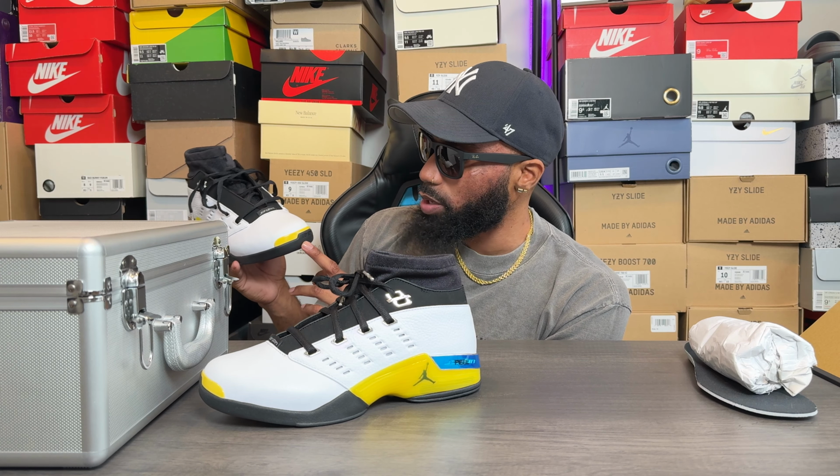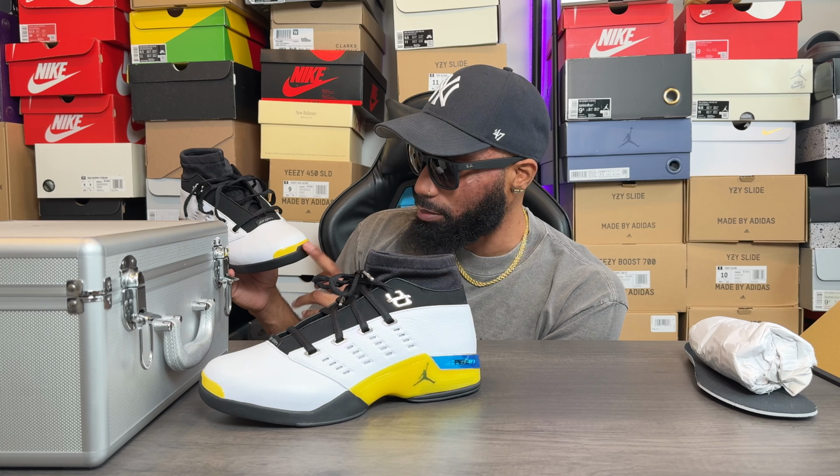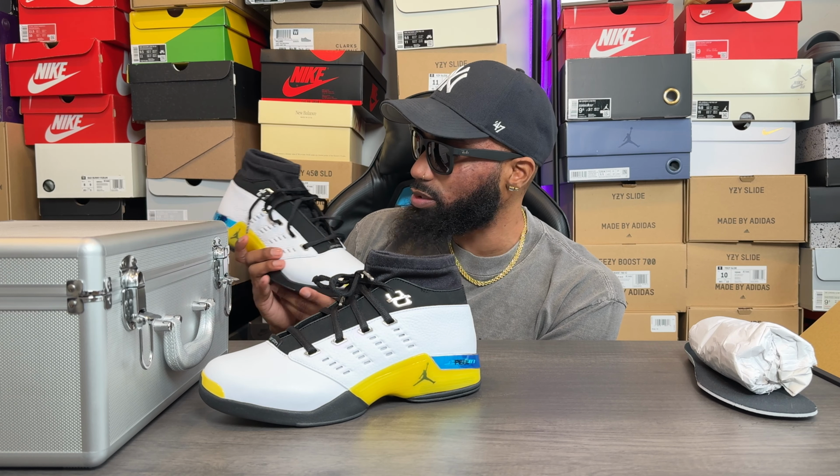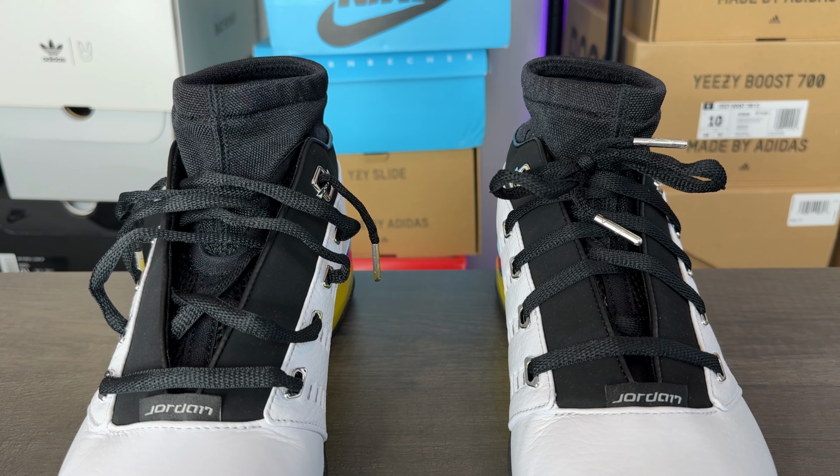But looking at the midsole here, we do see the 23 logo. You see a little bit of yellow creeping up from the bottom of the shoe. We do only get one set of laces on these, and they come with some black laces and a black mesh tongue, but the tongue is like split open.